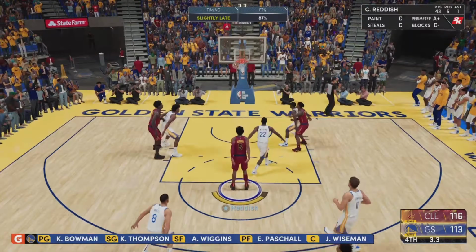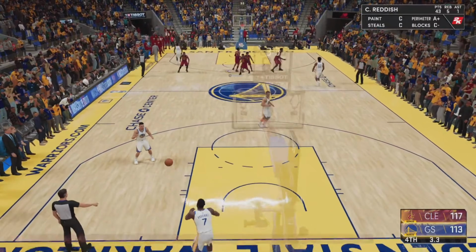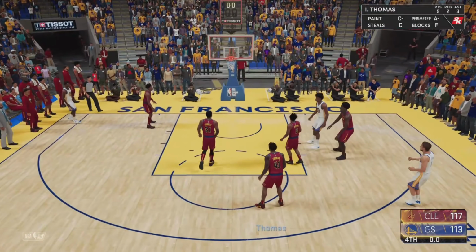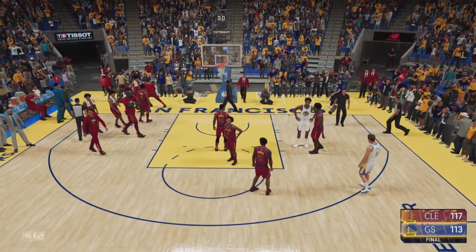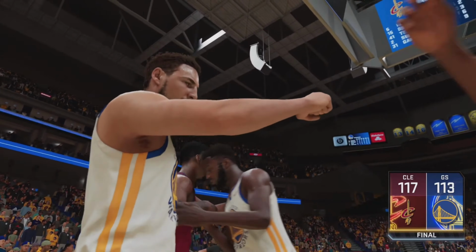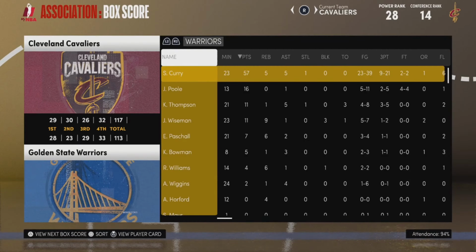There's Wiseman for 3, cutting the lead down to 2. However, Cam Reddish makes both free throws. Cam Reddish continues to be clutch. All the Cavs have to do is not foul as Klay Thompson misses the full court shot. That's how this game ends. A nice win here for the Cavs. 117-113. Steph Curry and Cam Reddish both dominated tonight.